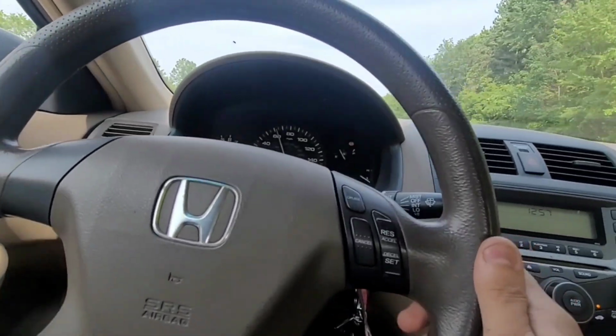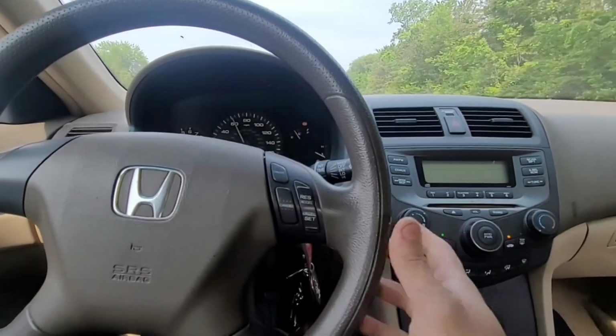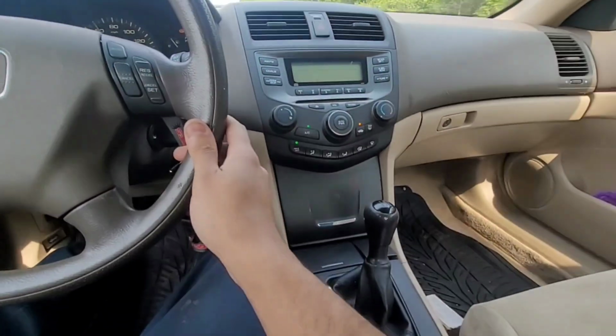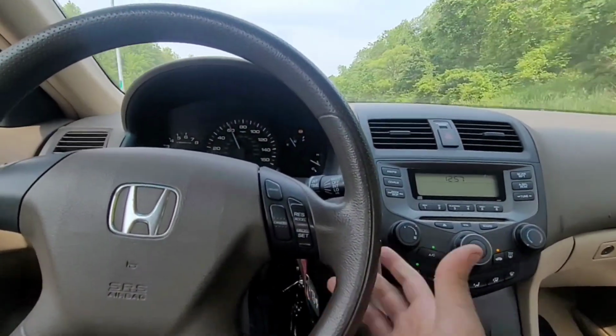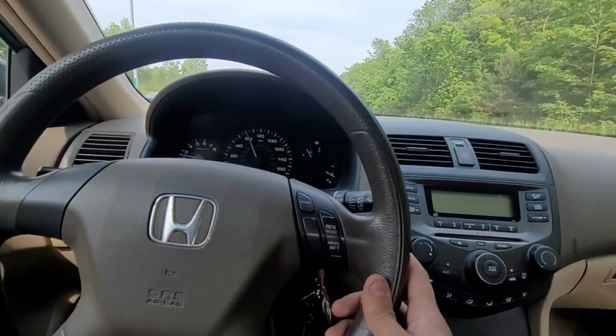Nah, but all jokes aside, this thing drives smooth. Drives really good. It's manual too, so like I said, next person's definitely gonna enjoy it. So yeah, this is it for this one.